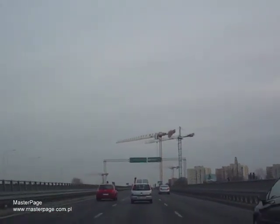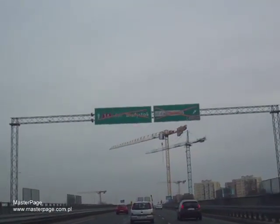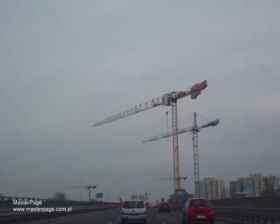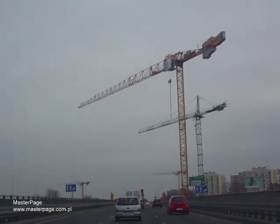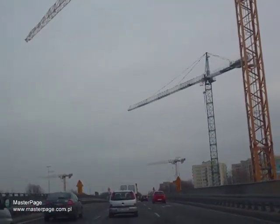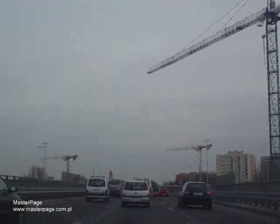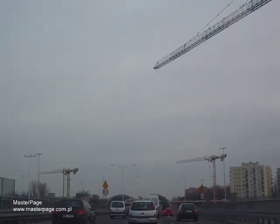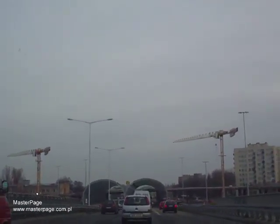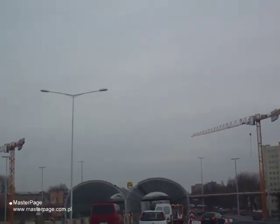This road is the bypass road that comes up from Łódź and goes through Żoliborz in the northern part of Warsaw, continues on over through Marki and up to Białystok. Now this road right now takes maybe 3 hours to traverse, or the bridge takes 3 hours to traverse during rush hour. There's a major construction project underway.